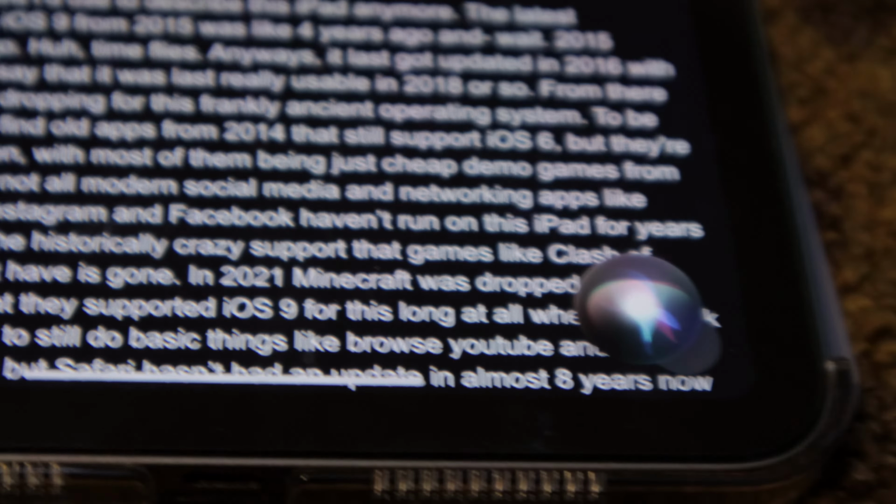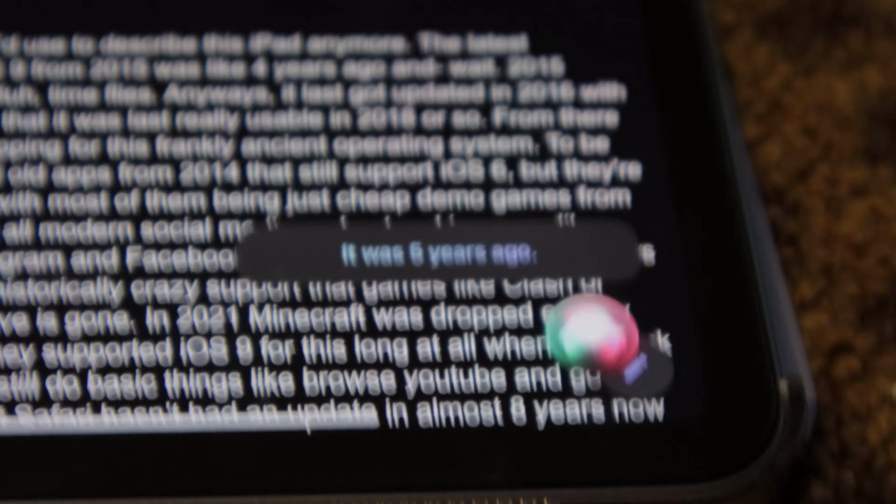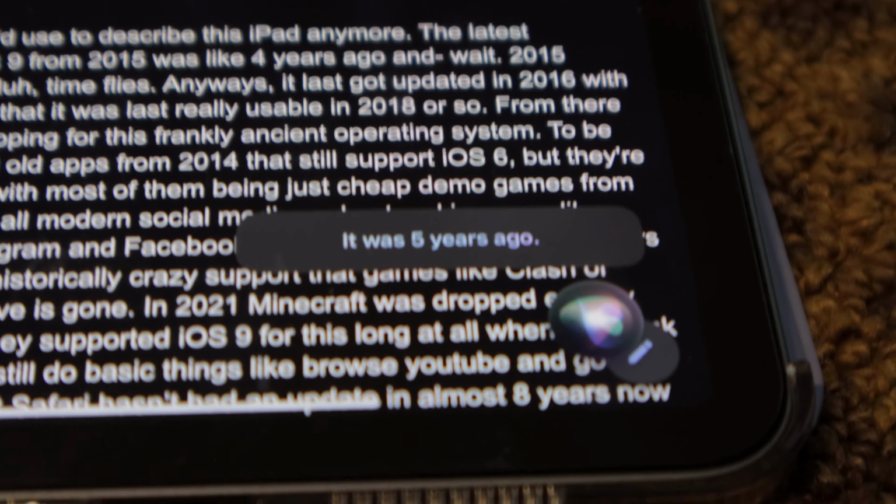The latest supported operating system is iOS 9 from 2015, which was like 4 years ago, and... wait a minute. Oh, that can't be right. How long ago was the year 2016? It was 5 years ago. You're kidding me. I'm getting old. Anyways, after I get over my existential crisis, yeah, this thing hasn't had an iOS update in over 6 years.